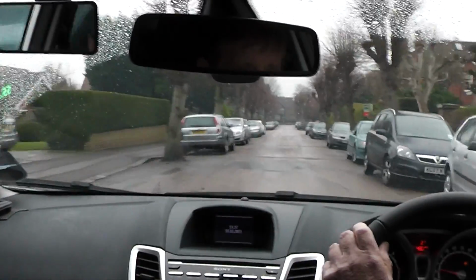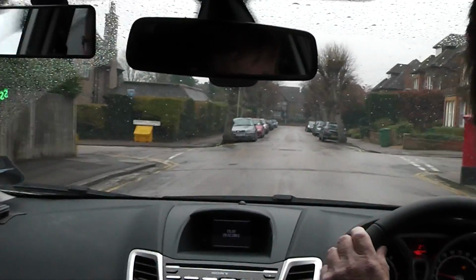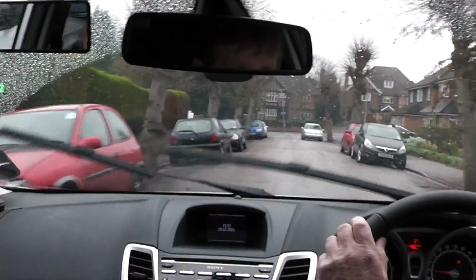And your position as you approach it, as you gently come out, tells people you are going past it, you're not going to be parking. If you were to stay in your normal driving position and suddenly swerve out and indicate, that would confuse people, because your normal driving position tells people you're not overtaking it.